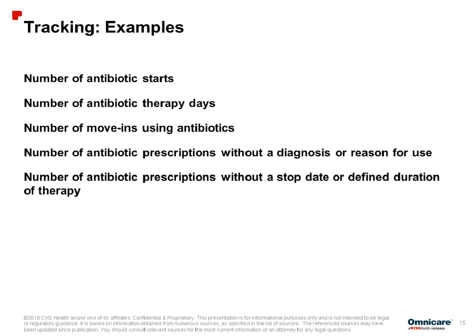Some tracking examples, the second leg of improving antibiotic use, takes a look at the things that we can do from a practical perspective. So, for example, we can track the number of new antibiotic starts every week in your community, and then total them up by month, total them up by year. We can count the number of antibiotic therapy days used in your community and compare them month over month, year over year. We can certainly count the number of new move-ins who come into your community already using antibiotics.